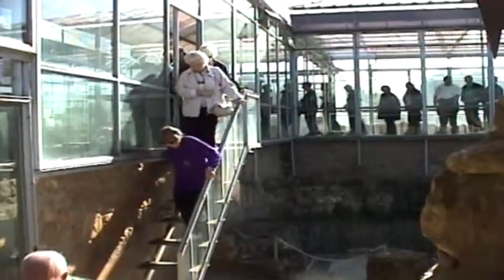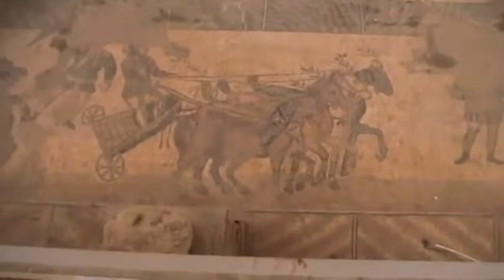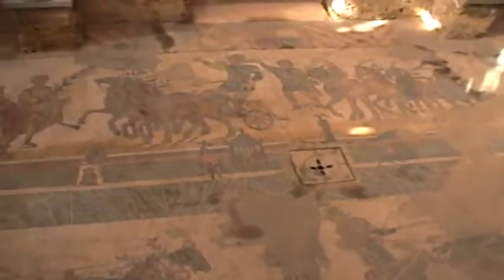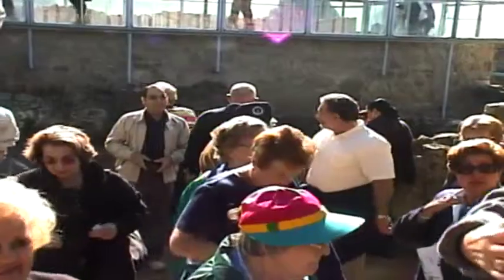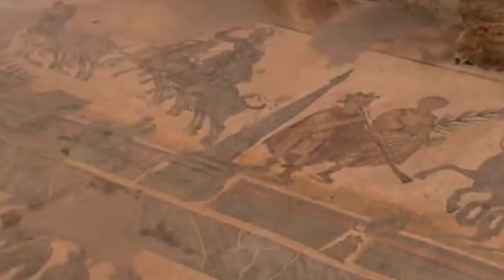Gives you a view of the way they've organized the tour here. You're going through glass. This is the chariot room. There's all kinds of scenes of horses. In the Circus Maximus of Rome, even the shape of the room is the same. It's the obelisk. And the dynamic of the whole race can be easily seen inside for those people that have seen it.